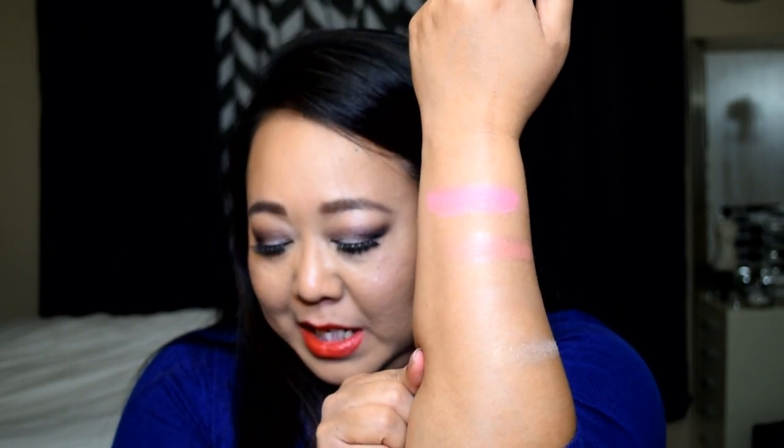Okay, so here are the 2 blushes, bronzer, and highlight that came in the kit. The top one is Sweet Pink, which is this bright bubblegum pink blush, and it is definitely a matte blush. There's no shimmer to it, and I think that if you use this, obviously with the blush brush, when I swatch it, I use my finger, so it's going to come off heavier. It's going to give you that very healthy glow.